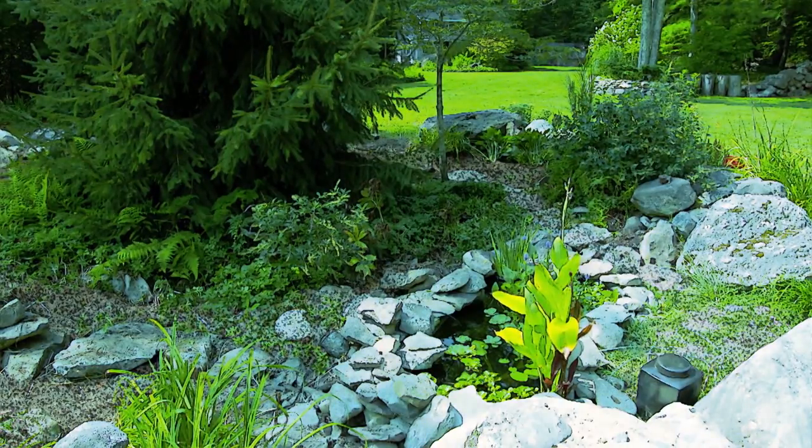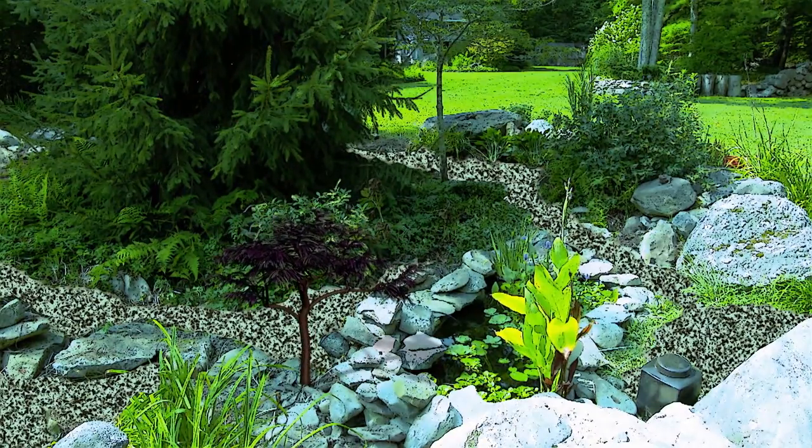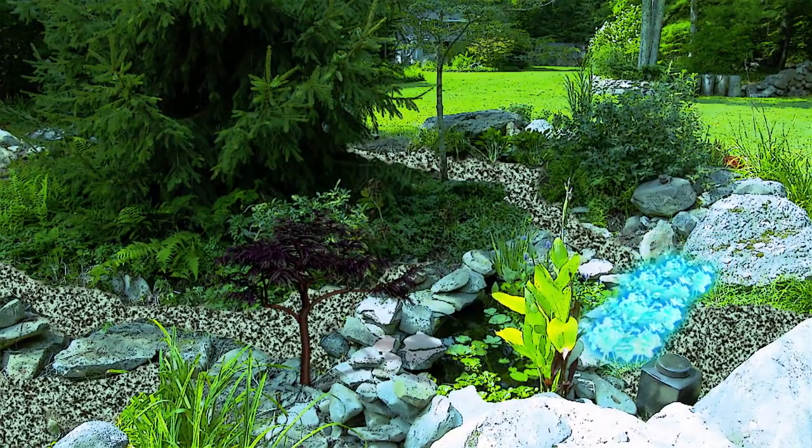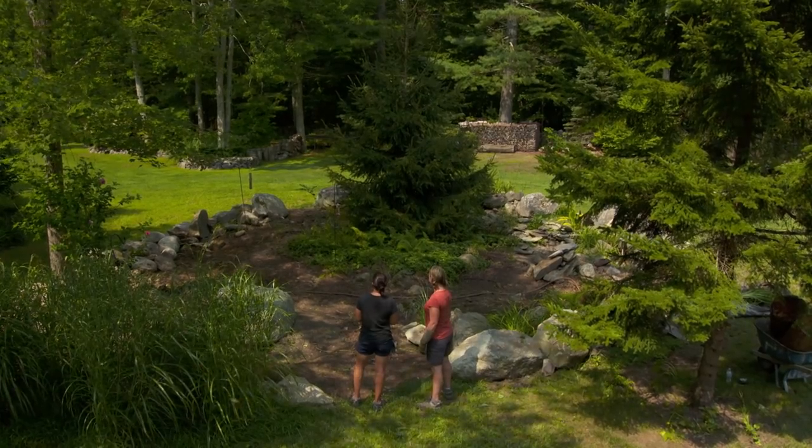What we need to do is clean up the edges so you could access it from all sides. I wanted to put in a Japanese maple so it could arch over the edge, maybe protect the fish, give it a little shade. Lovely. And then soften the hardscape around the pond with maybe some succulents or something. Oh, that sounds really good. Let's get to work. All right.